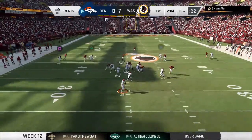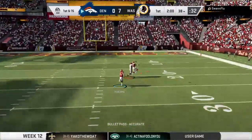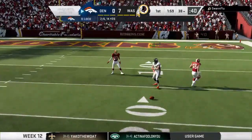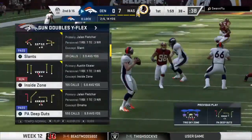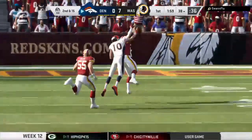On play action, Locke. Going deep here for Stills. And he knocks the ball away, and it falls incomplete. Kenny Stills, the intended receiver. That'll bring up 2nd down.